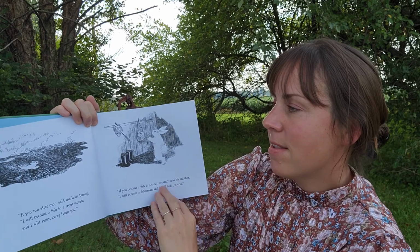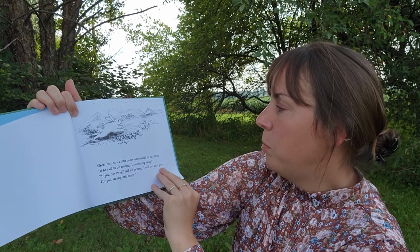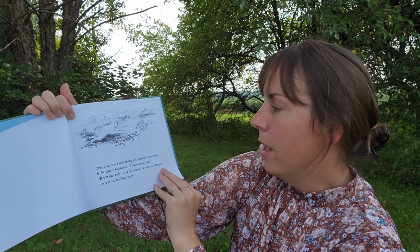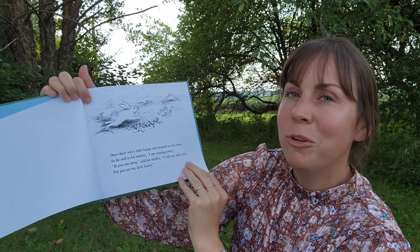Let me read to you the first page so you can kind of see where the story's going. "Once there was a little bunny who wanted to run away, so he said to his mother, 'I am running away.' 'If you run away,' said his mother, 'I will run after you, for you are my little bunny.'"